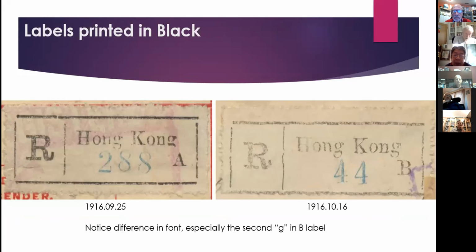So this is comparing the two. What stands out, especially on the second one, is that if you take a look at the line and the font of the G here, it is so different. So I'm asking, has anybody seen other examples of this? And what do you think this is?